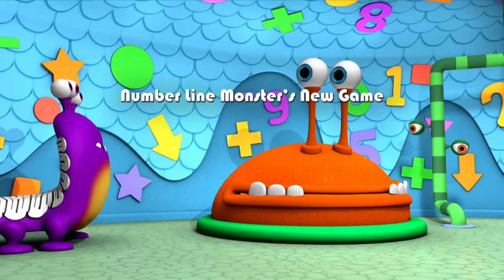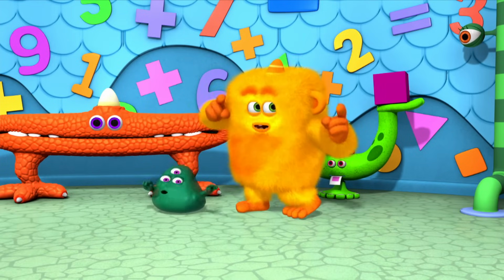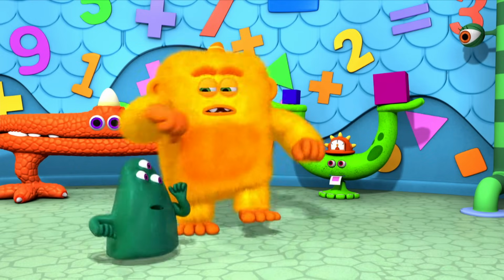Numberline Monster's new game. Monster one, monster two, we can count, and so can you. Monster three, monster four. This is fun. Let's do some more. Monster five.